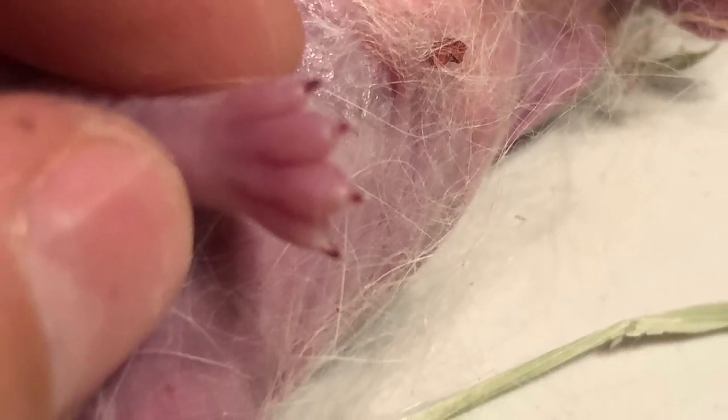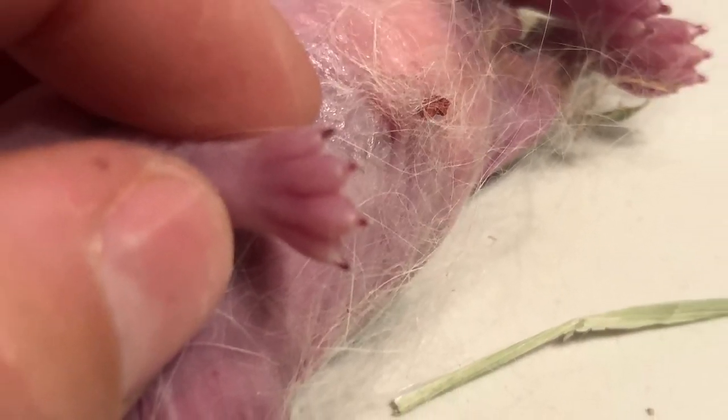They all have blood pools in their nails. And I'll take a picture so you can see what it looks like when there is blood in their fingernails. When there's blood in their fingernails, then they're gone. So all of these kits were cold to the touch, and it's just so disappointing because that's 9 baby rabbits.